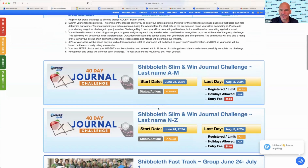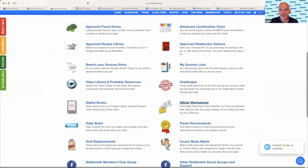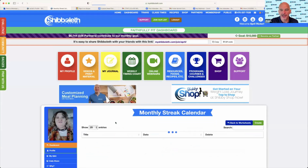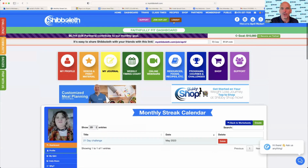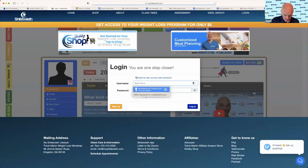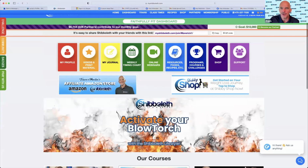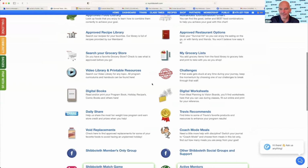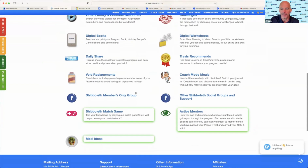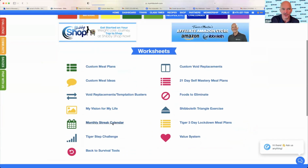So the journal challenge, we're going to resources, Brian, and we're going to digital worksheets, and we're going to monthly street calendar. Oh, I'm in the wrong account. We've modified it. We modified a sheet that we use for other purposes, and it's going to work fine for what we're doing. If this goes well, I'll probably do something more automated, but we've got the monthly street calendar.